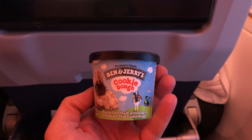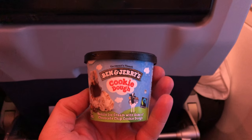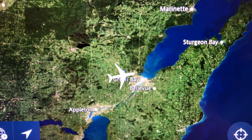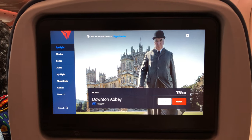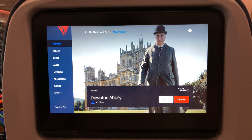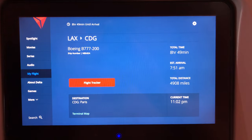For dessert, we got single serving Ben & Jerry's cookie dough ice cream. I thought it was a pretty cool touch, and I'm a big fan of cookie dough ice cream. Now that meal service is done, let's take a look at the seatback entertainment that you have on the Delta 777-200.